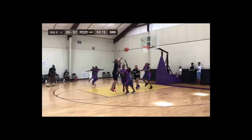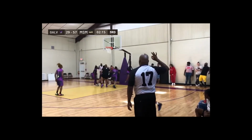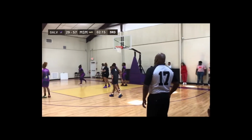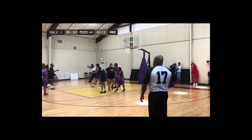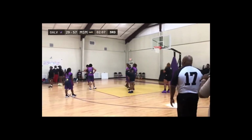Final 2 minutes of play here. Williams, the kick out. Sykes, she'll try from three and missed nearly everything, and it was an offensive rebound there for the Magnolias and a little bit of a push-off at the end. And a loose ball foul on the Lady Venom. It will stay on the floor. 1:48 remaining here in this third quarter.